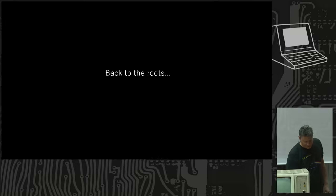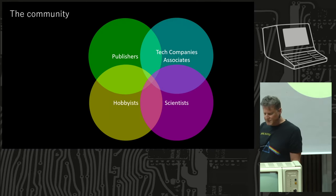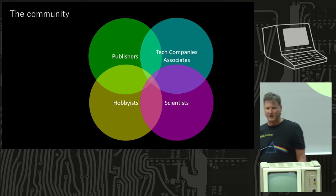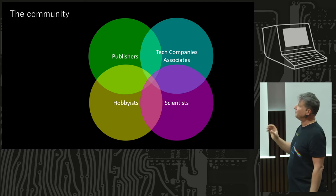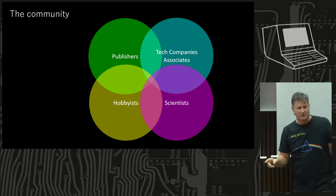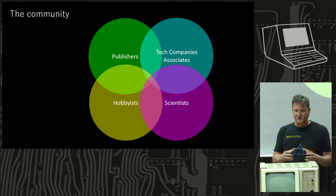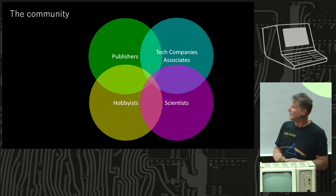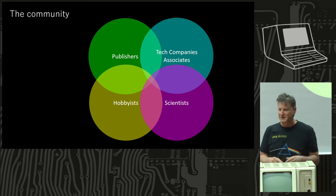But we want to talk about the hobbyists. And going back to the roots, I want to put the focus a bit on who was involved in that development and who worked together. And there were actually especially four groups. There were on one side the publishers, who published, for example, computer magazines, where they could concentrate and distribute knowledge about that. And they were always very, very happy if there's someone who is giving new stories or new developments for those computer magazines and to try to foster it.